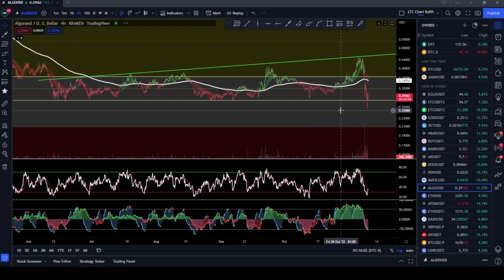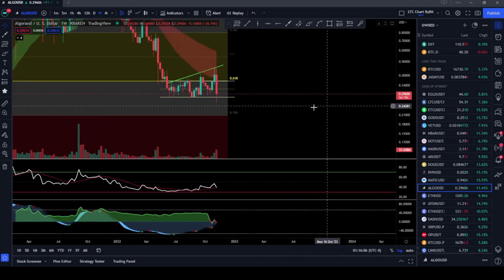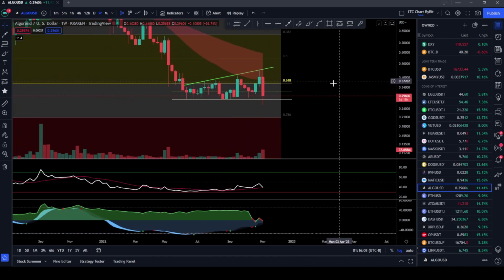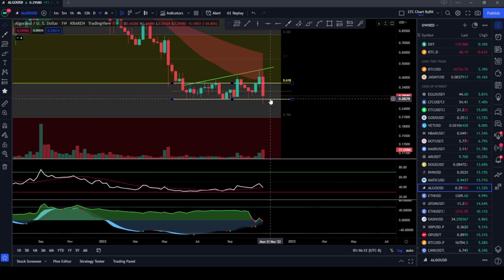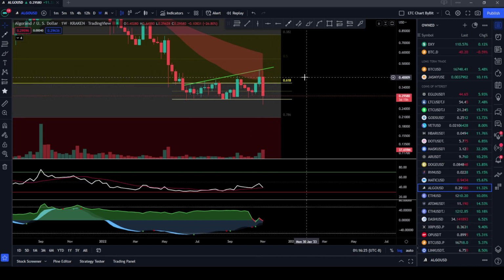So in the long term here on the weekly, 3 days, 15 hours, we really need this body candle to close above, I'm going to say this one more time, 28 cents. It really needs to close above 28 cents for me to continue to be bullish on, well, as bullish as I can be. We are in this bear market and it's not looking good right now.